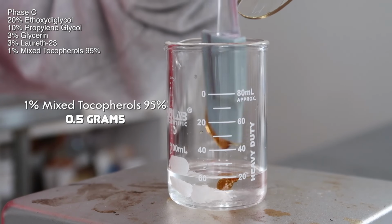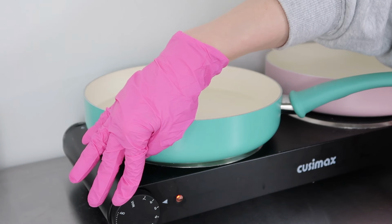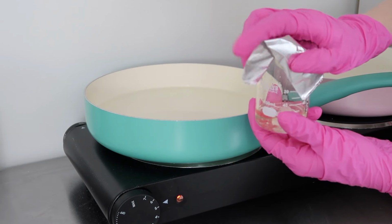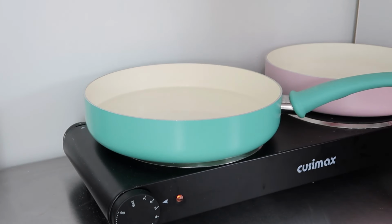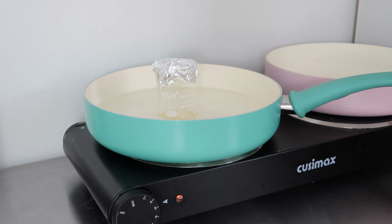This is vitamin E. Now that those are all combined, we are actually going to cover the beaker with some foil and place it in a water bath on about medium heat. If you have a hot plate, you could use that to heat it up. I like to cover it with some foil and make sure none of the water goes in. Keep it on like medium heat. We don't want it boiling. And this will help melt everything down.